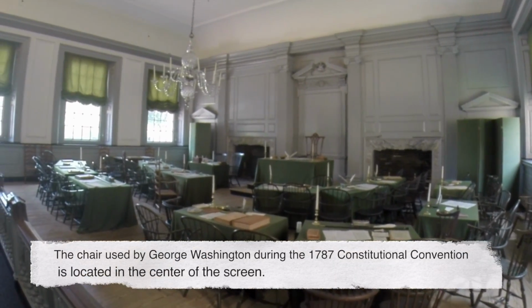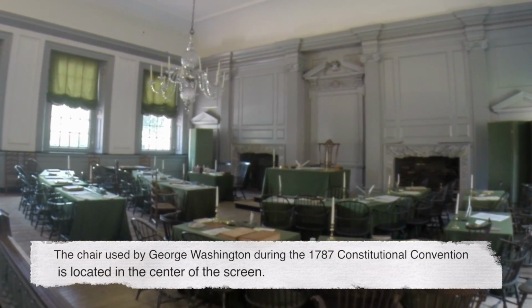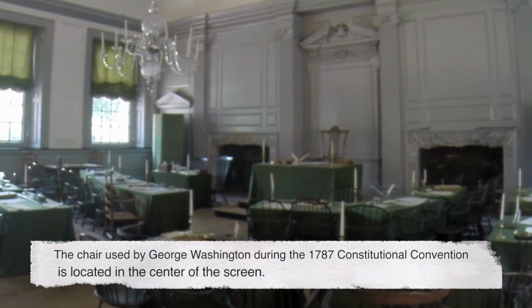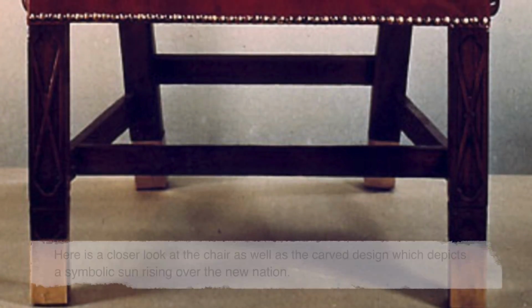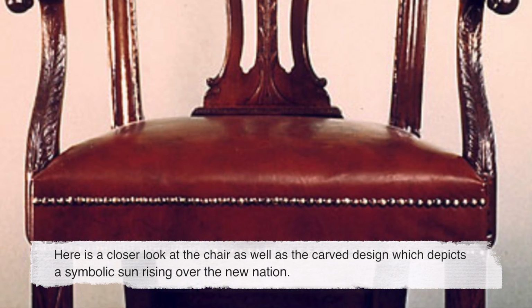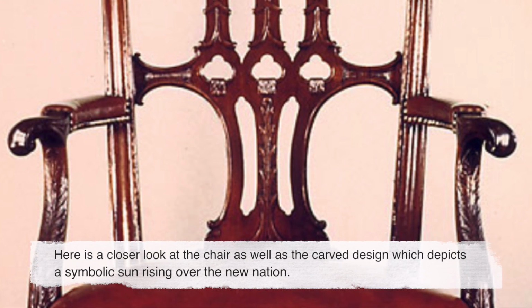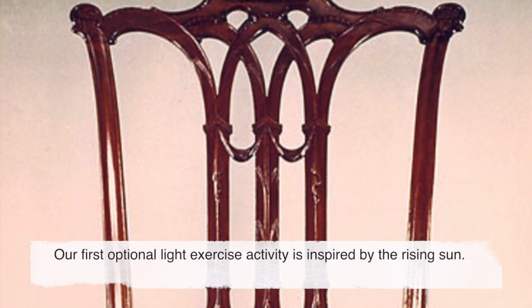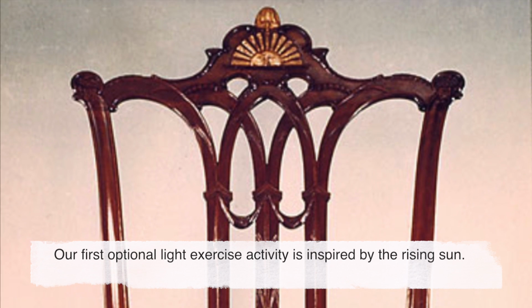The chair used by George Washington during the 1787 Constitutional Convention is located in the center of the screen. Here's a closer look at the chair as well as the carved design, which depicts a symbolic sun rising over the new nation. Our first optional light exercise activity is inspired by the rising sun.